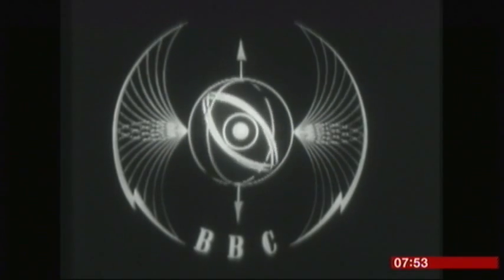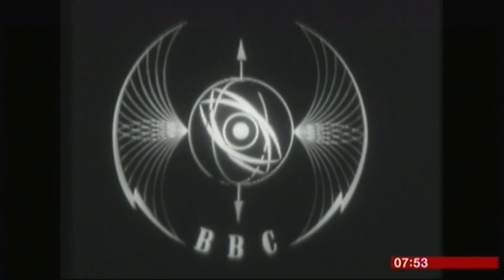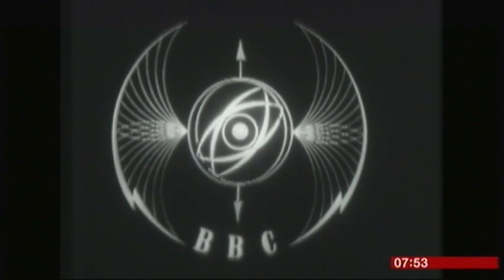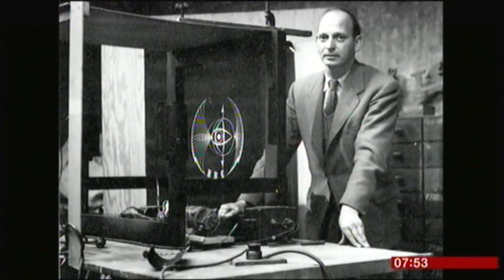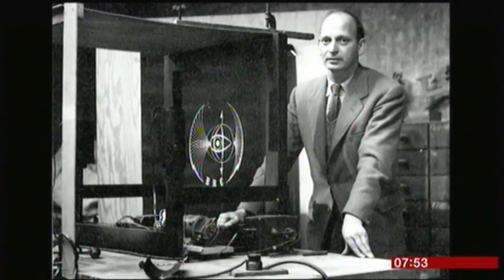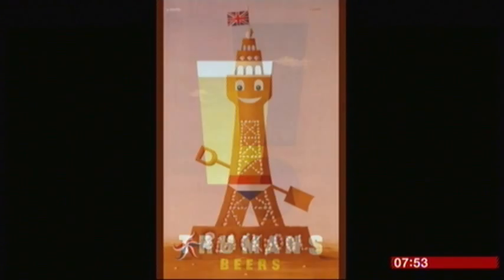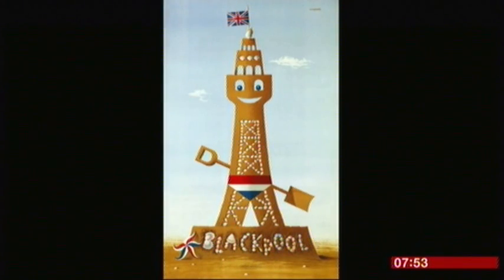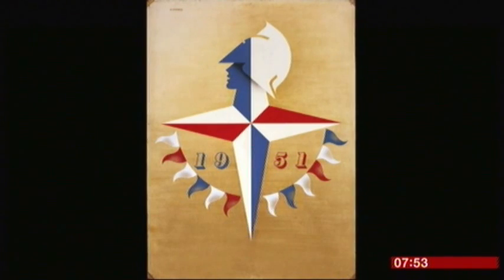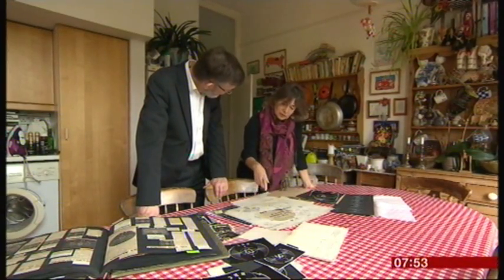They called it the bat's wings. A new medium needed a new way to brand itself, and this was it. It was a model made of piano wire and brass and flashing lights, created by Abram Games, a man who didn't own a television, though he was an acclaimed poster designer whose work had included the logo for the Festival of Britain in 1951. His daughter showed me some of his working drawings and sketches for the bat's wings.